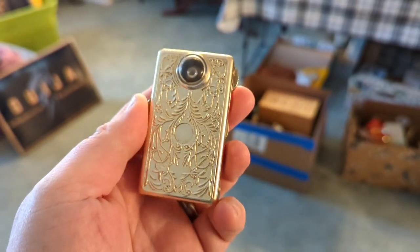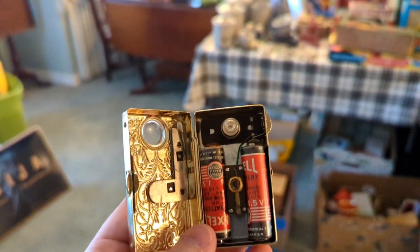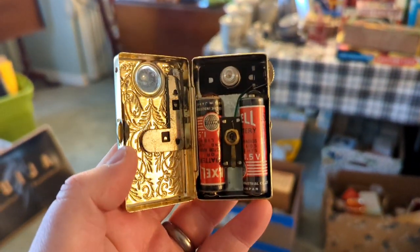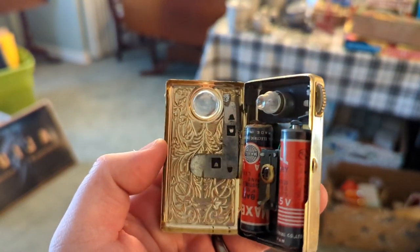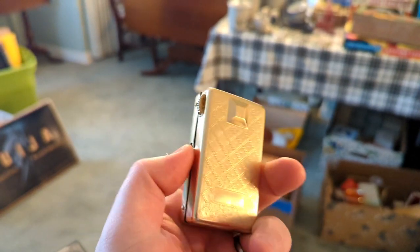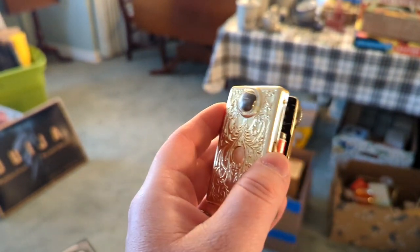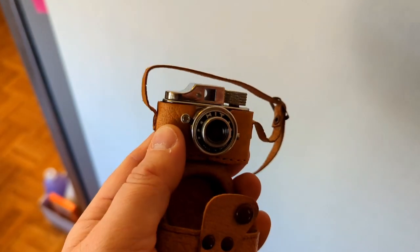All right, we also found this really interesting thing. I think it's a flashlight. You open it up, and it's got these two batteries in it, obviously super old, and I think that's a light bulb there. So some sort of pocket flashlight. Very unique.